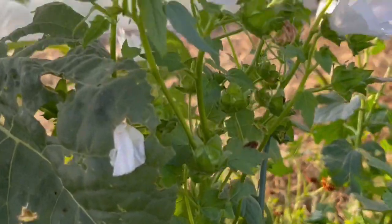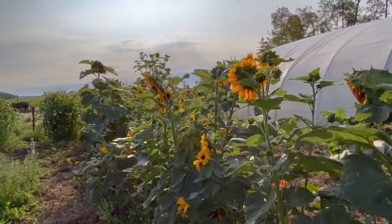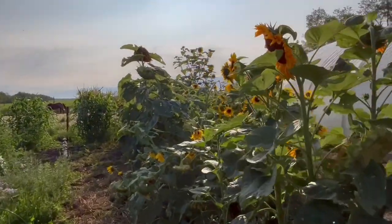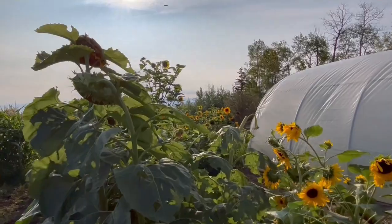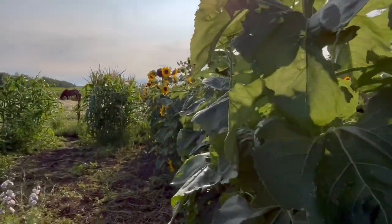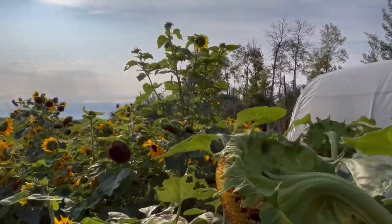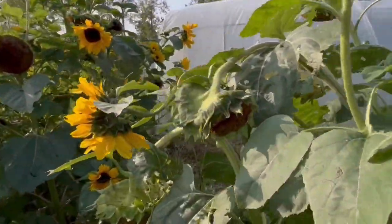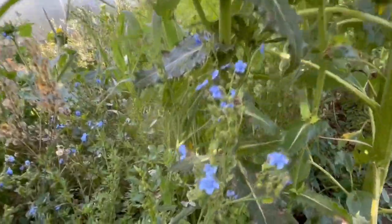And this, I can't remember what it's called, but it's a great cut flower. It was an experiment and it worked. A lot of the sunflowers are starting to branch, and I've been harvesting some of the big heads and feeding them to the chickens. We have some massive sunflowers this year, and a lot of volunteer stuff.